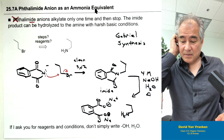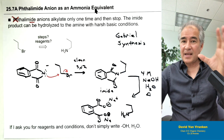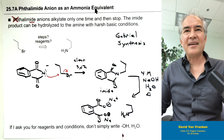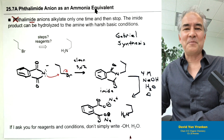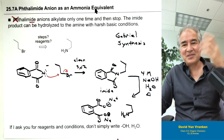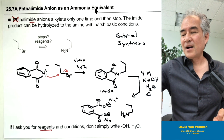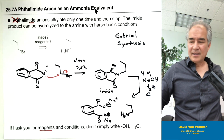Okay, so I've written a note here just to remind you, sometimes when I ask you for reagents on the exams, I'll have a box and say, how do you go from here to here? What are the reagents? Don't just write hydroxide minus. That's not a reagent. We have no bottles in the laboratory that say hydroxide minus. You can't go to a chemical company and say, I'd like to order some HO minus. They'll say, what? So if I ask you for a reagent, it has to be something that I can buy or something I have as a label on a bottle on my shelf. Reagents would be sodium hydroxide or potassium hydroxide or ammonium hydroxide, not just hydroxide. All right, that's the Gabriel synthesis.